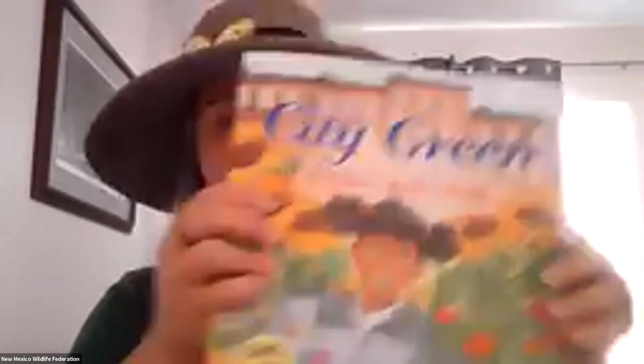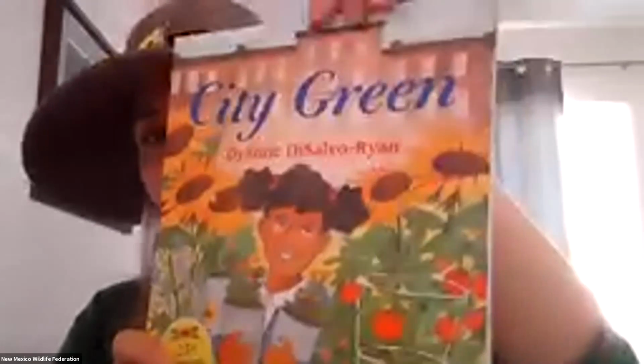If you enjoyed learning those signs, now I'm going to read the story. Do you remember what it's called? City Green. And we actually did colors recently. So we would sign City Green like this. City Green. So that's the name of the book this week. City Green. And again, it's written by somebody called DyAnne DiSalvo-Ryan. Here we go.